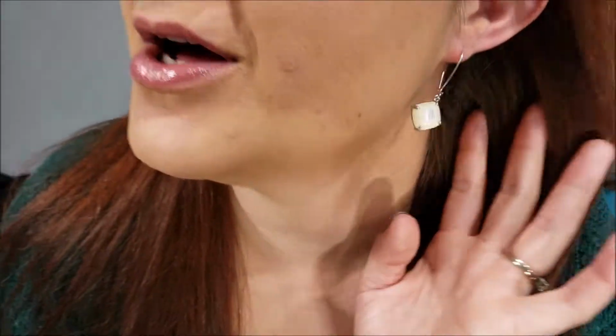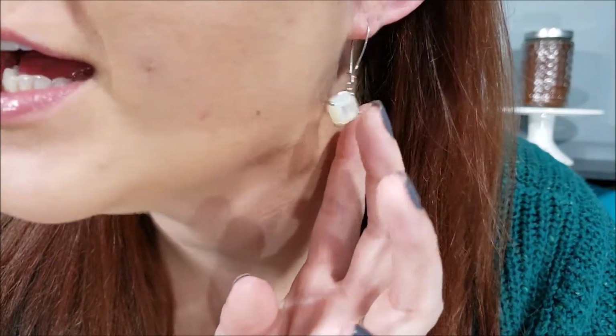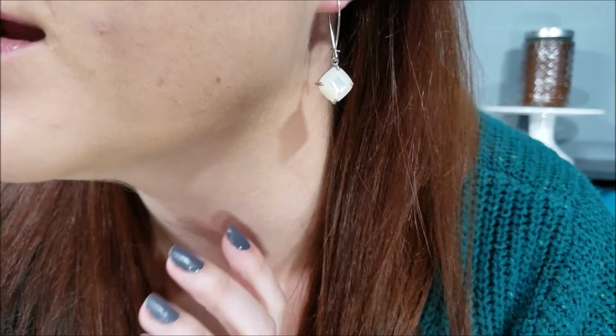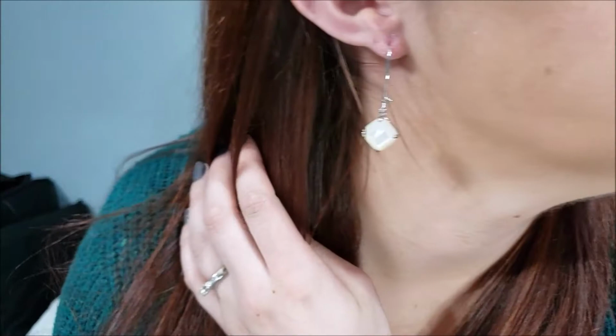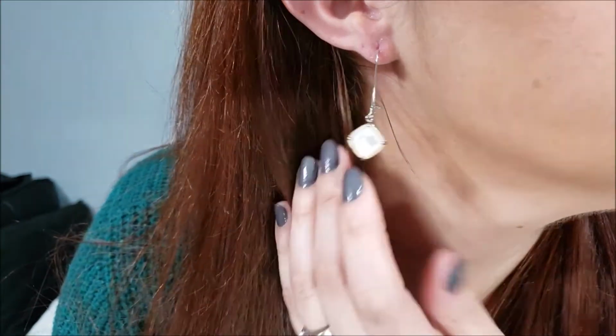Okay, so this is what these ones look like from far away. You can kind of see them. Not sure how well the camera's picking them up from far away. But I really like these. They're not as heavy as I thought they would be. They're more lightweight, which is really nice as well. It definitely saves your earlobes. But up close, this is what they look like. I'm going to have to stop swinging there. So that's what they look like up close.